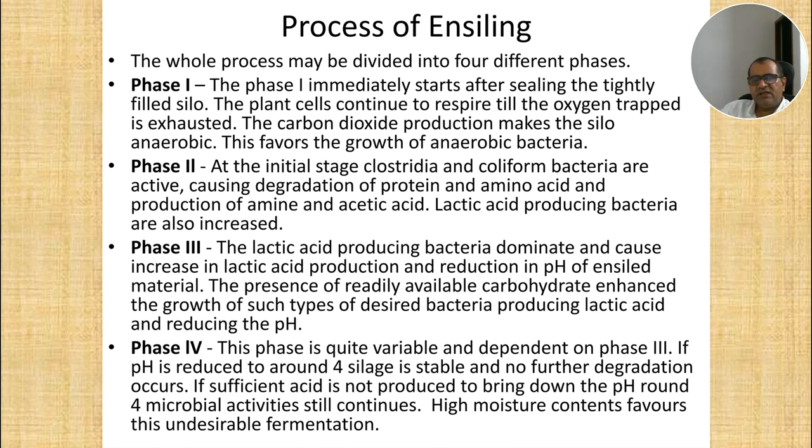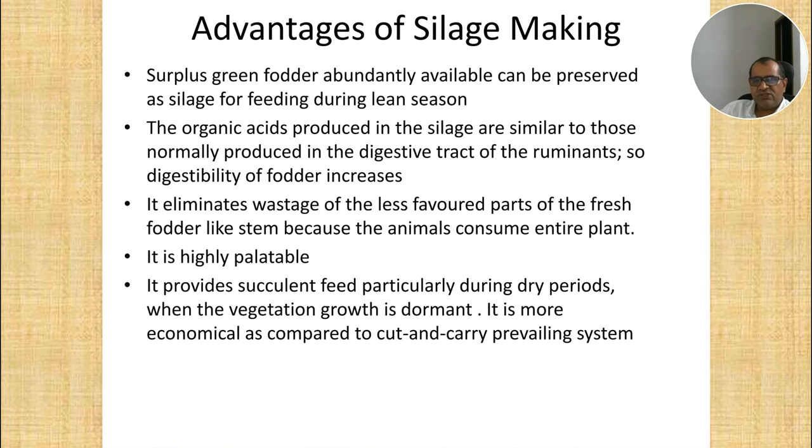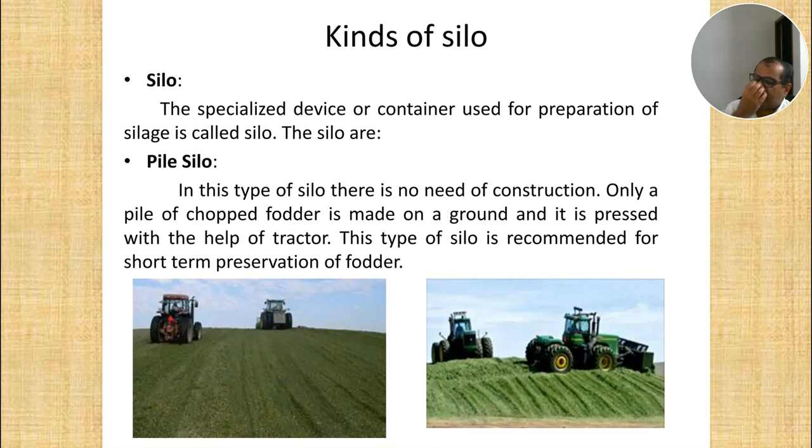Then in the process of ensiling, phase 1 immediately starts, phase 2 starts at day 4, phase 3 starts at day 6, and phase 4 is totally completed in 20 days. Then the phases of silage conservation: number one, pre-ensiling aerobic; then ensiling anaerobic; then fungal resurgence; acetic acid bacteria. The pH is 6 to 9 before, whereas in ensiling it is 3.8 to 5. Then the advantages of silage making have already been covered. Then the quality of the silage depends upon the type of forage, weather conditions especially, good quality storage, anaerobic conditions, and also the moisture content.